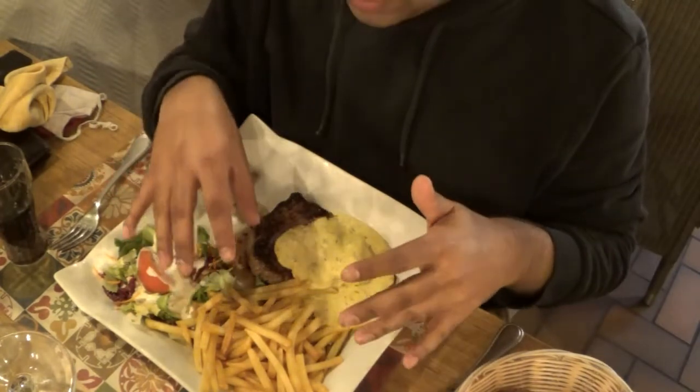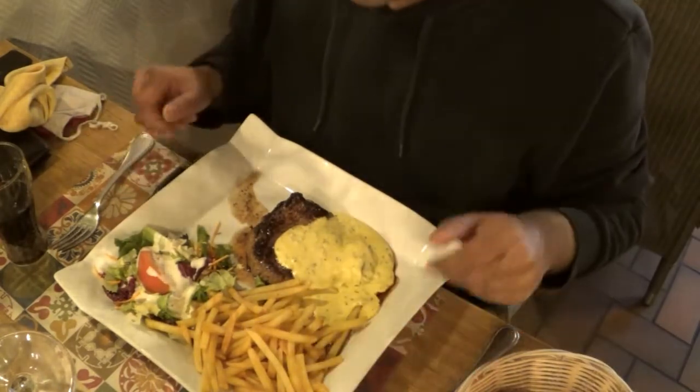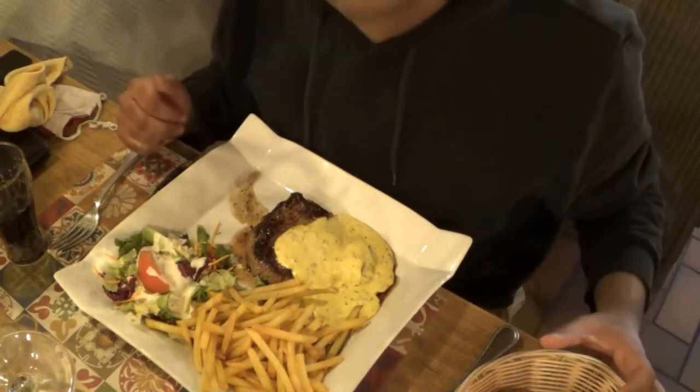So I like how you get the fries. The fries are like matchsticks almost, guys. I mean, look at this. First time I see fries this thin, quite interesting. The béarnaise sauce, the steak, and then you get salad right here. So I'm gonna get down to eating.